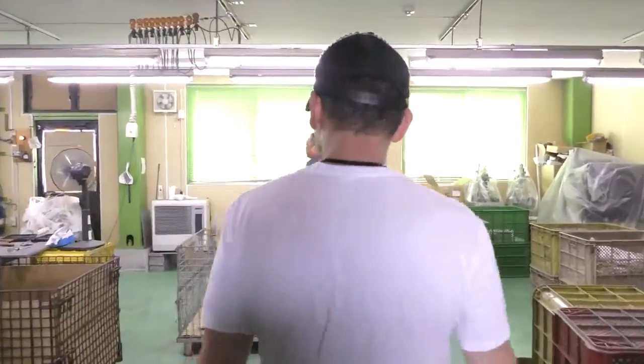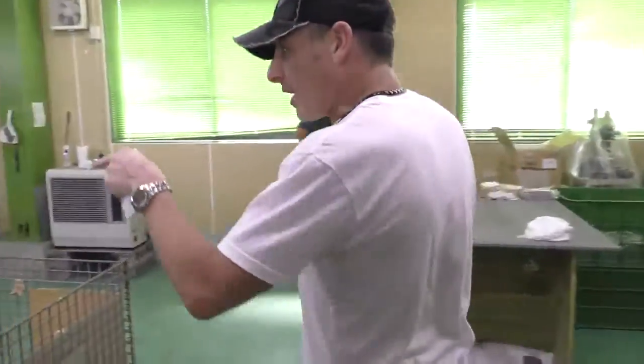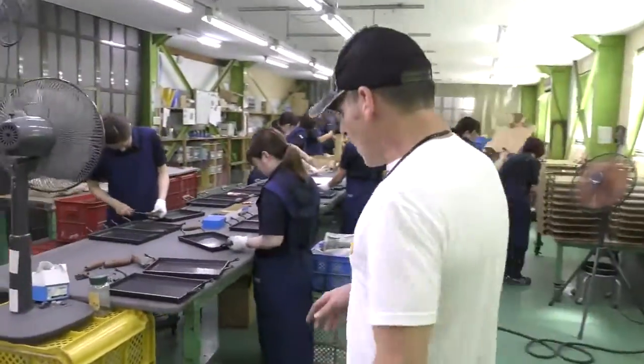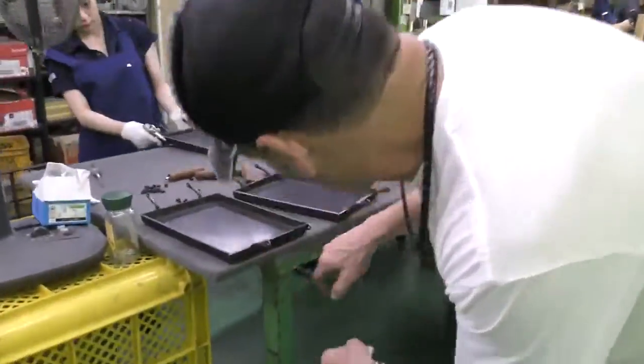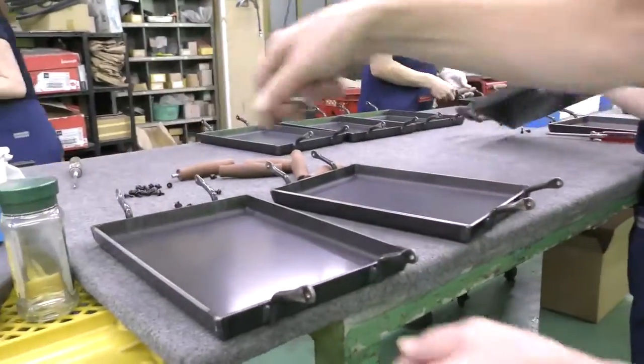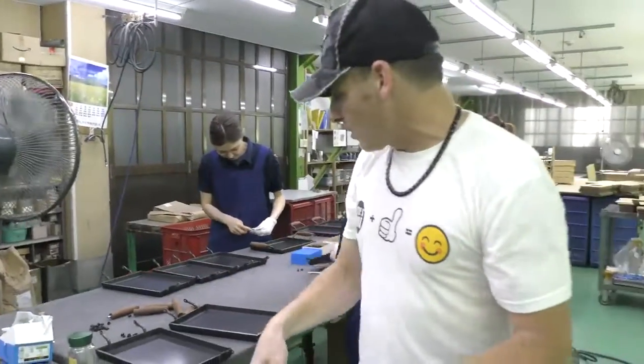Now it comes into here where the final assembly takes place. They're not working on the same round pan right now, but you can see the process is basically the same. Product came back from the welder. You can see the points that have been welded on. So you have 1, 2, 3, 4 points on this. On the regular fry pan, you're going to have 1 point that's welded on.